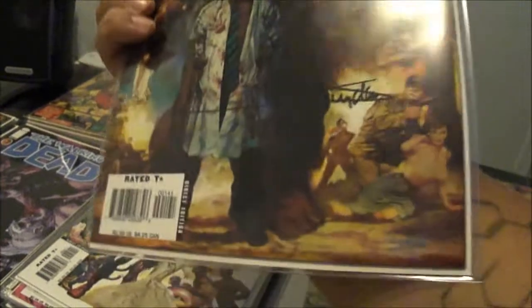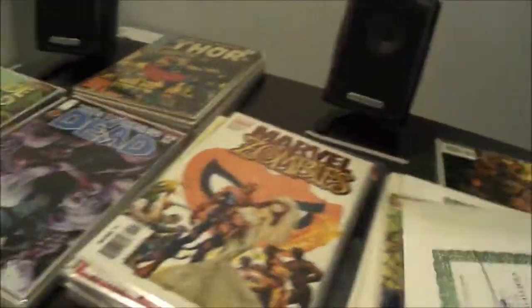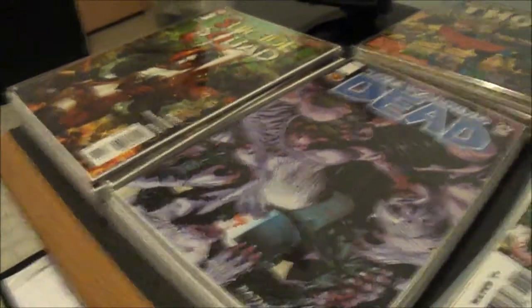If this was CGC'd, I would have received like a 9.6, 9.8, but I didn't really feel like I wanted to because I wanted to keep it for my collection. But if I sell it, great. It is on eBay for a Buy It Now for 50 bucks. But I also have another CGC there. It's up on eBay. I have a few Thors, Walking Deads.